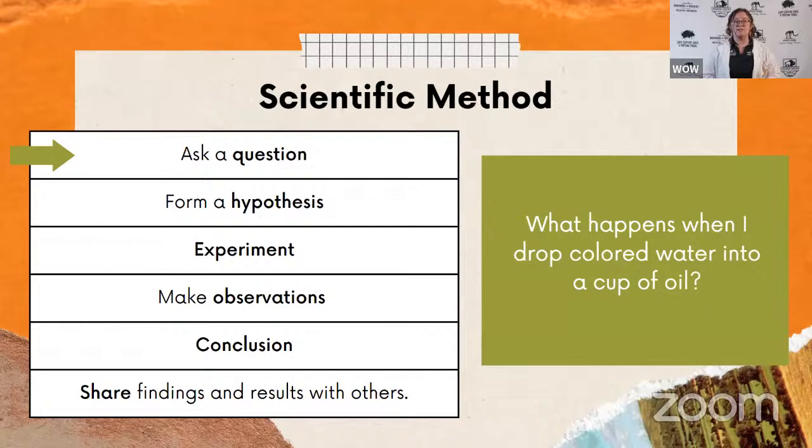So here in a second, I'm going to take some water from each of my cups with water and then drop it into my oil using a little dropper. So go ahead and grab your writing utensil and let's see how we can use the scientific method to do our experiment. The first step of the scientific method is to ask questions. This should be something that we want to know. What do we want to find out from our experiment?